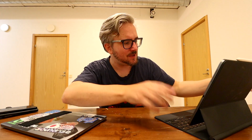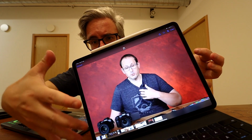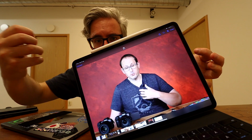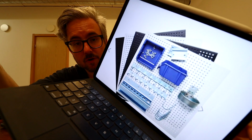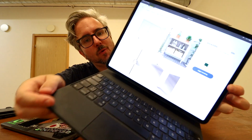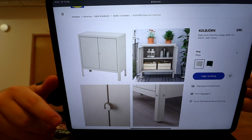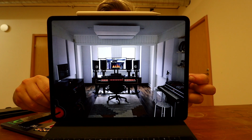A really big thing when you're doing your studio space is, of course, inspiration. Let me show you some inspiration that I have for my space. So I want some kind of background for the YouTube studio, something like this maybe, this just looks nice and warm. I'm looking to get some pegboards for tools, but also for chargers and stuff like that. And because I'm a Swede, I have of course looked at some IKEA stuff. And I'm of course looking at cool studios, just getting some inspiration here for my space.